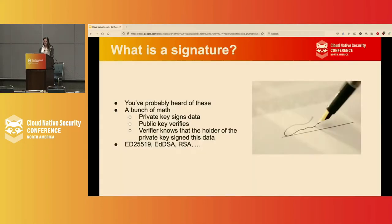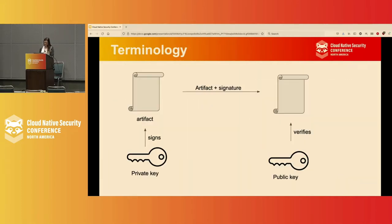So if you're here today at Cloud Native Security Conference, you've probably heard a little bit about these cryptographic signature things. It's a bunch of math that provides a cryptographic guarantee that a particular private key signed some data, and you can verify this using a public key associated with that private key. Some you may have heard of include ED25519, EdDSA, RSA, and many others that aren't listed here.